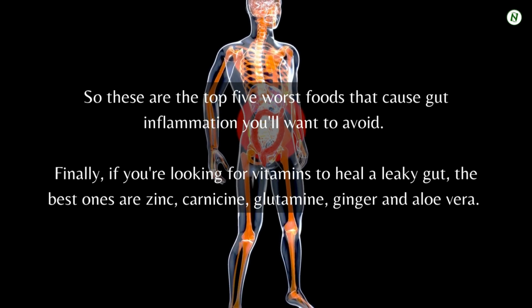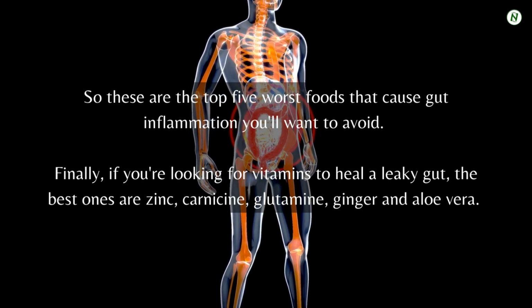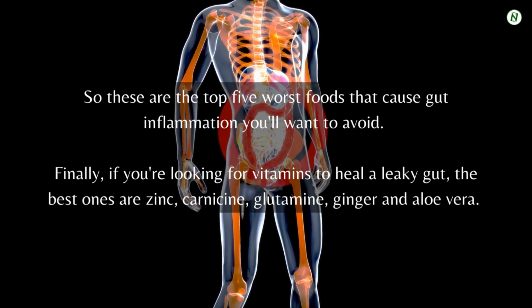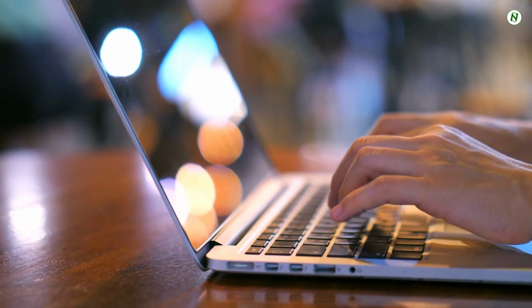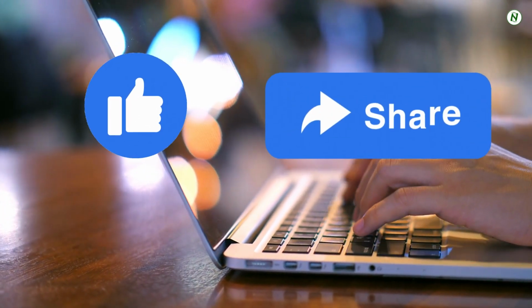Finally, if you're looking for vitamins to heal a leaky gut, the best ones are zinc, carnosine, glutamine, ginger, and aloe vera.